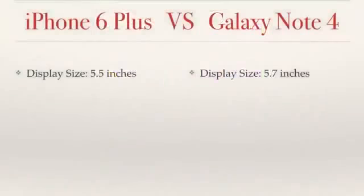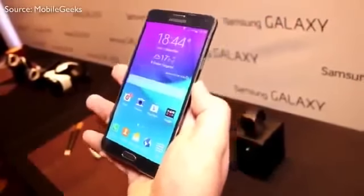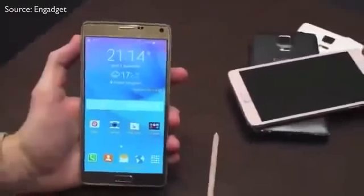Now, initially looking at the size differences, the iPhone 6 Plus is actually a bit taller, 4.6 millimeters taller compared to the Samsung Galaxy Note 4. And it's roughly about 0.8 millimeters smaller in terms of width, and also 1.4 millimeters smaller in terms of the thickness. So it's quite a thin device, but still quite tall.